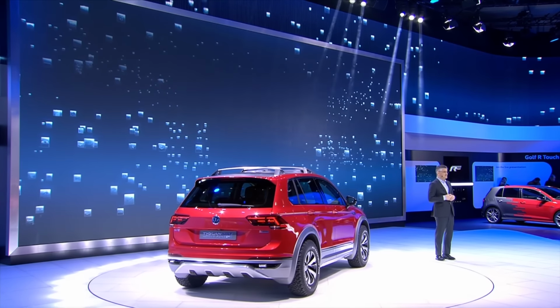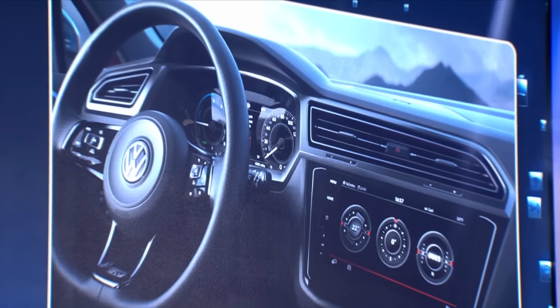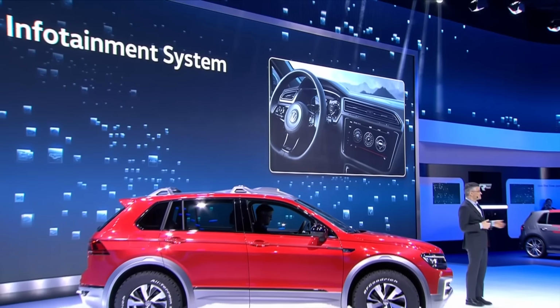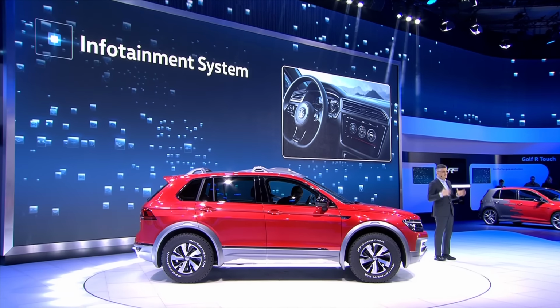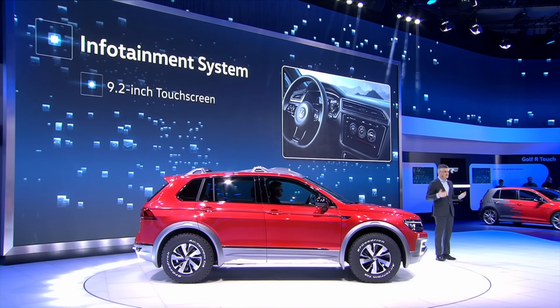Just as remarkable is the new infotainment system. We are not talking about a concept here. This is a reality. The infotainment system will be in our cars and on the roads this year in Europe, and a similar system will be made available in the US soon afterwards. It breaks completely with conventional systems, with rotary switches and hard keys. Instead of that, there's a 9.2-inch touchscreen in there and just a few sensory buttons.